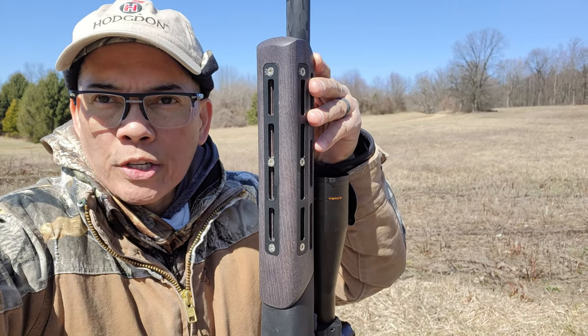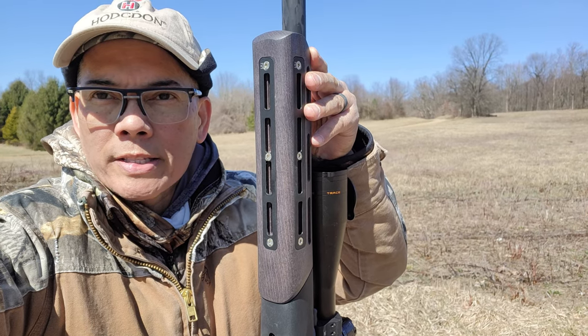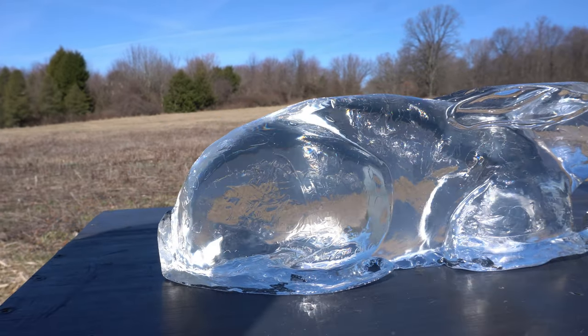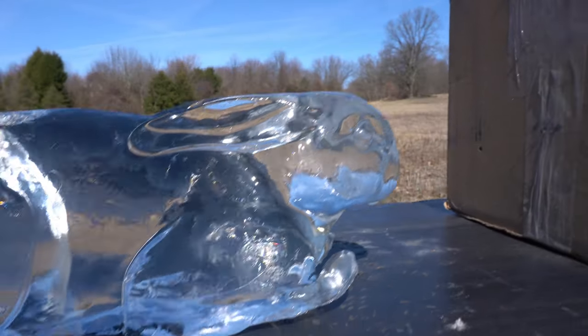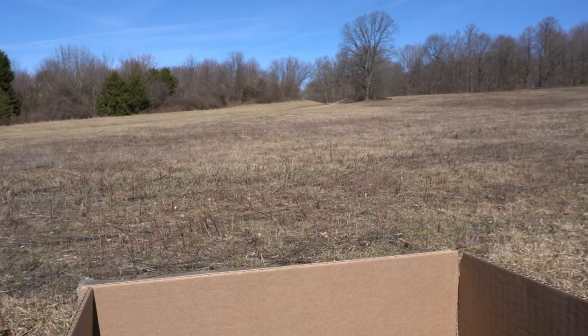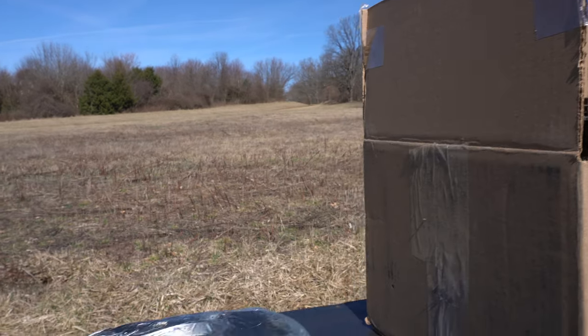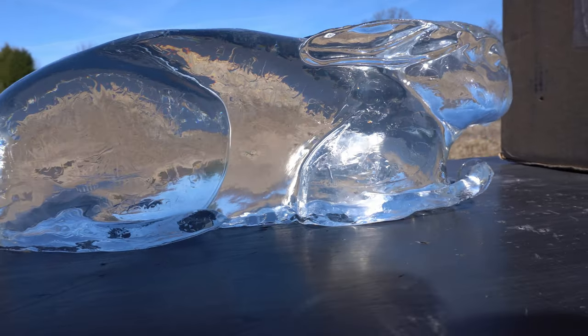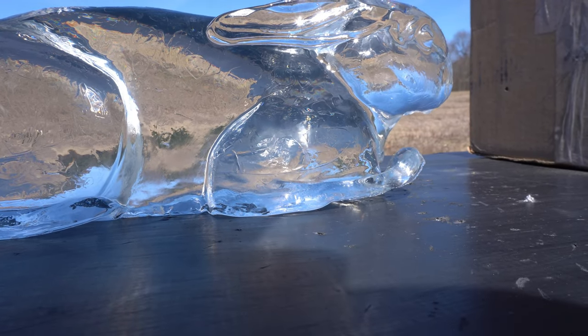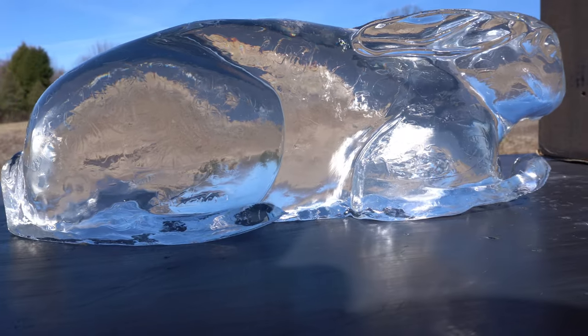What is the best 22 long rifle hunting ammo? Stay tuned. All right, so here's the setup. I've got my small game animal gel targets. I've got a bullet trap here, just capturing any bullets. I'm actually gonna shoot ass end first, just wanna capture the bullets in the gel with the high-speed camera.